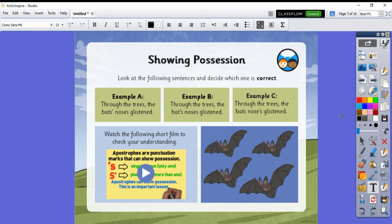Now there are 3 sentences here, and we're thinking about this group of bats. I want to see if you can work out which one is the correct one. Example A: through the trees, the bats' noses glistened. Example B: through the trees, the bat's noses glistened. Example C: through the trees, the bat's nose's glistened. Which one do you think it would be?